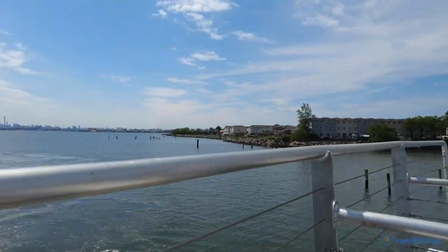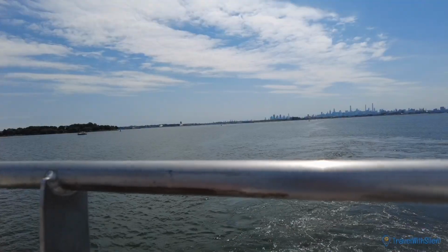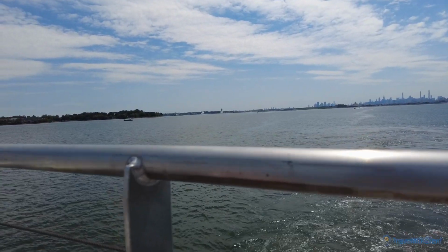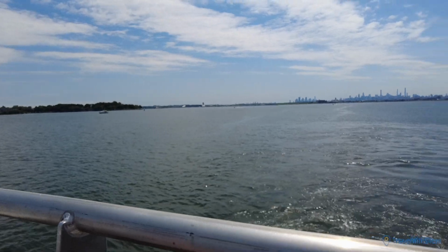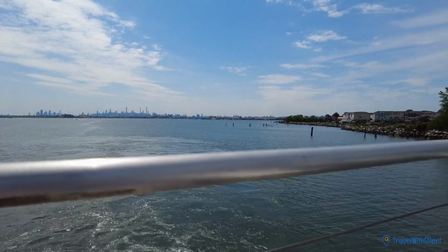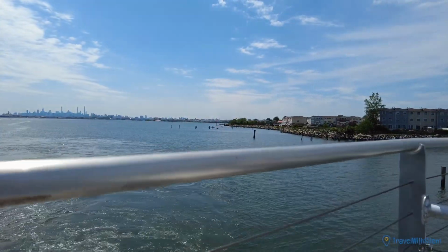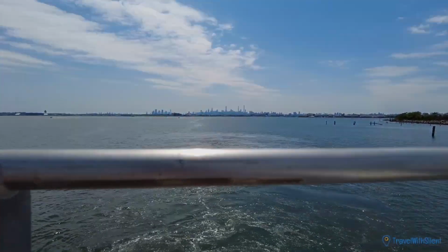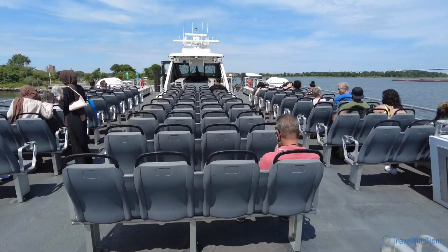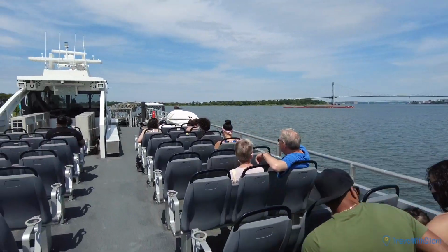And the entire ride in total from right here, Soundview, to Pier 11 is 50 minutes. So I mean, you can't beat that. For $2.75, you're getting a view of New York City, a view of the Bronx as you're leaving or arriving. Can't really see the front, but we'll try it.